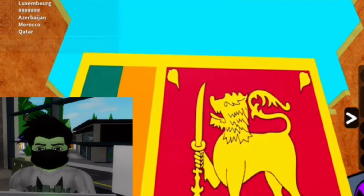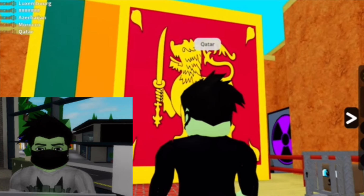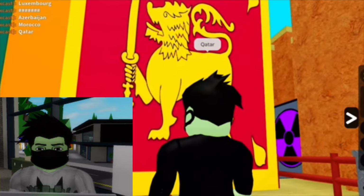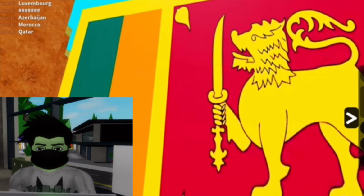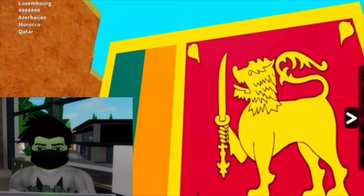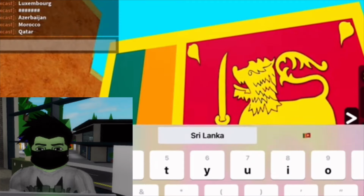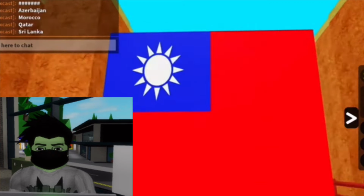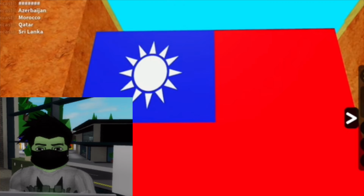Probably the coolest flag in the world. This one is Sri Lanka. This lion represents the Sinhalese people. We're seeing this flag quite a bit in the news in the US. This is Taiwan.